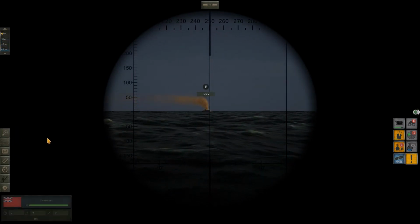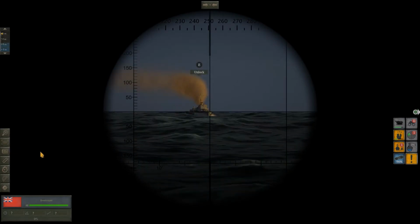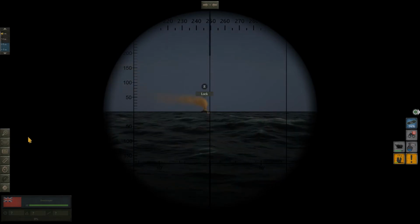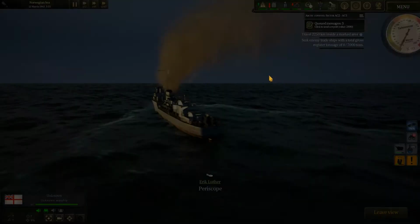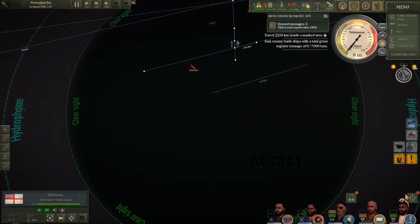So where is it? Oh shit, it looks like he's heading right at me. He is, he's turning, eh? Okay, he's coming right at us. Yep, no, that's not good for us.